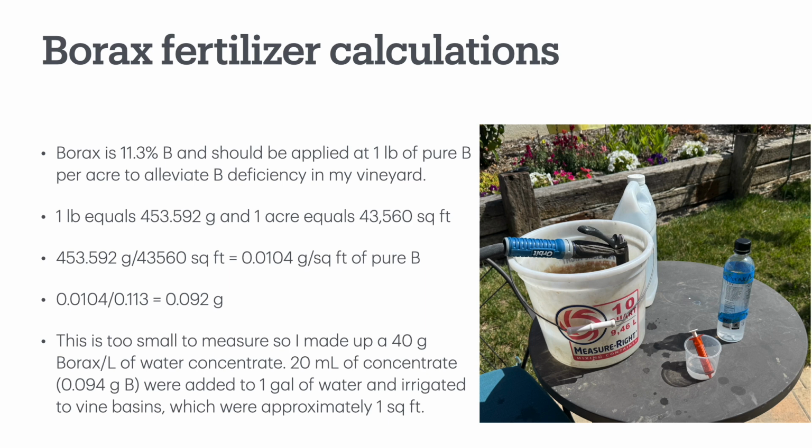Borax is 11.3% boron, and according to my petiole analysis done earlier in the season, it should be applied at 1 pound of pure boron per acre to alleviate the boron deficiency in my vineyard. So 1 pound equals 453.592 grams, and 1 acre equals 43,560 square feet. So if we calculate out the amount I need to add to 1 square foot, it would be the 453.592 grams divided by the 43,560 square feet to give me a value of 0.0104 grams per square foot to add of pure boron.